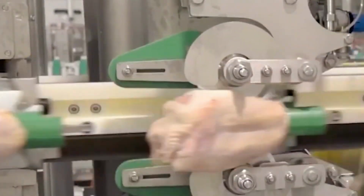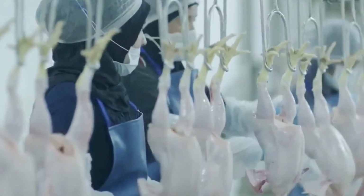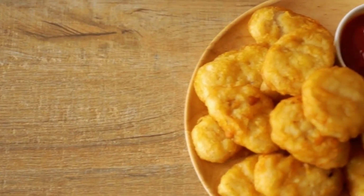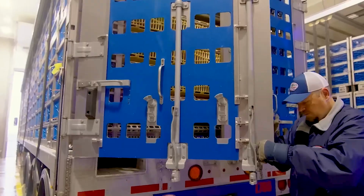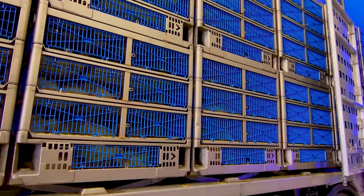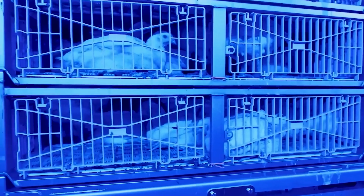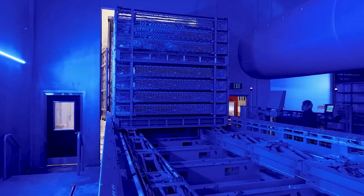The chicken used for nuggets is primarily white meat, specifically chicken breast, which provides the best texture and flavor for the nugget. The meat is carefully processed and cut into small pieces that will later be shaped into the iconic nugget form. The chicken is sourced from trusted suppliers who adhere to McDonald's strict quality control measures. After the chicken is delivered to the processing facilities, it undergoes further checks for quality and safety. This ensures that every batch of nuggets is made with tender, high-quality chicken, ensuring consistency in taste and texture across all McDonald's locations.